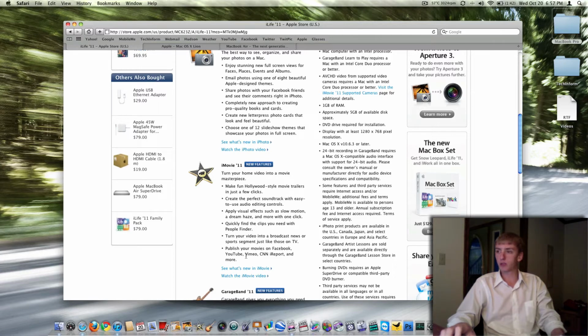I'm not really an iMovie user anymore, but again, I look forward to playing with it. You get different visual effects, slow motion, a dream haze. Pretty much what I speculated yesterday. You get some more effects, more stuff. Hollywood-style movie trailers in just a few clicks. That sounds cool to me.